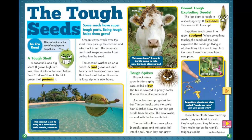The Tough Seeds. Some seeds have super tough parts. Being tough helps them grow. As you read, think about how the seeds' tough parts help them.